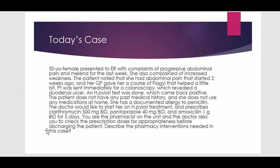There's one more problem here. The 5 days duration, that's not appropriate. That's not enough for the eradication of H. pylori. So you would tell them that we need to do that for 10 to 14 days of the quadruple therapy. Even if we would have gone with the triple therapy, let's say there's no issues at all, and no intervention is needed. The only intervention would be to change the 5 days to either 10 or 14 days of the triple therapy, whatever the guideline in your country recommends. Most literature recommends 10 to 14 days, so I don't think it would be different where you live. So that would be another intervention here.